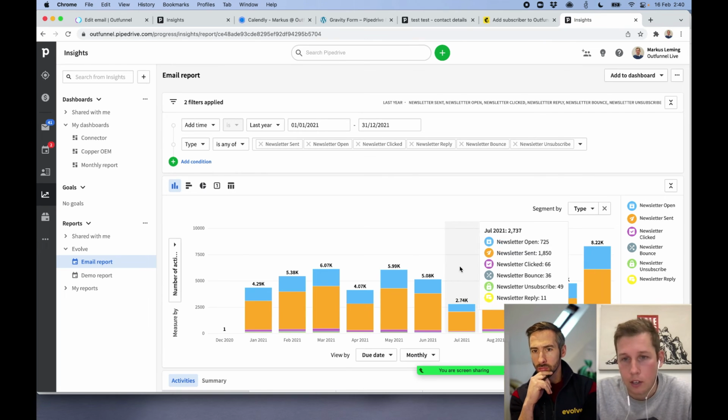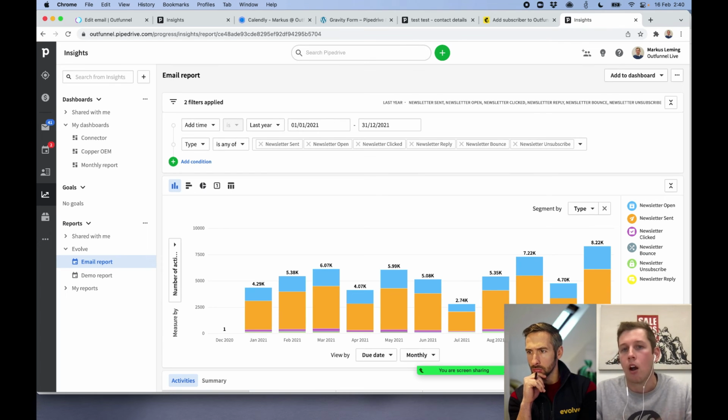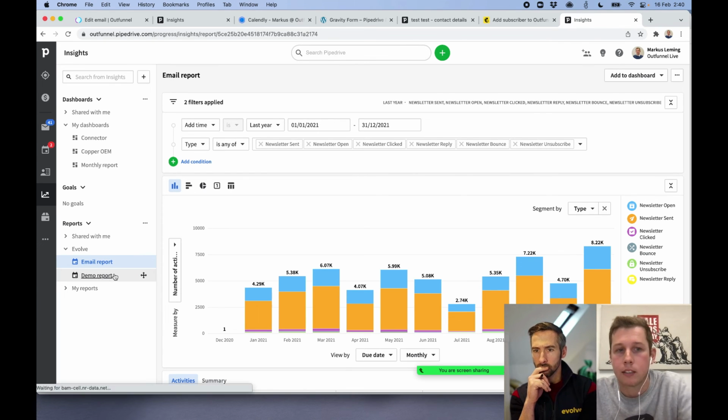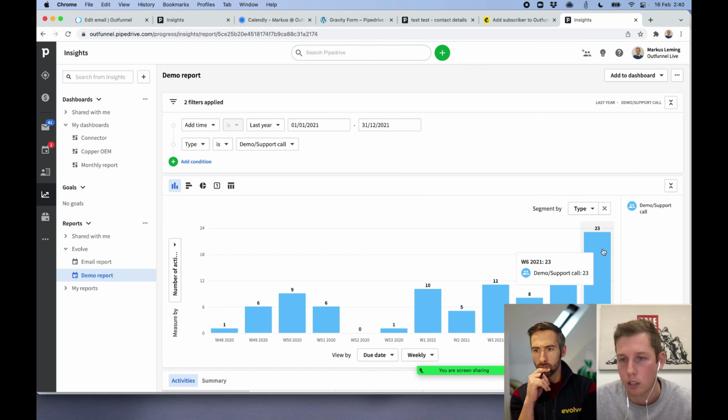Exactly. So you can see here as well that in November there were 8,000 email activities, and I think 5,000 of those were sends, and then there were some opens. So you can really do some high-level reporting over here. And the same you can do for demos, because this is really important for managers to be able to understand how their sales reps are performing. We record Calendly meetings over to Pipedrive, so you can also use that as one of the inputs for those reports. Yeah, nice. That comes up all the time, so that's great.